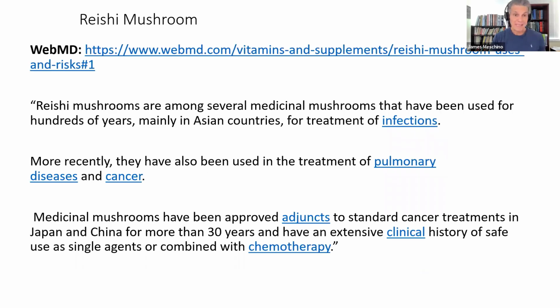So even WebMD with respect to reishi mushroom, what do they say? Reishi mushrooms are among several medicinal mushrooms that have been used for hundreds of years, mainly in Asian countries for the treatment of infections. More recently, they've also been used for the treatment of pulmonary diseases and cancer. Medicinal mushrooms have been approved as adjuncts to standard cancer treatments in Japan and China for more than 30 years, have an extensive clinical history of safe use as single agents or combined with chemotherapy drugs. Because you want your immune system working more effectively, and chemo drugs weaken your immune system.